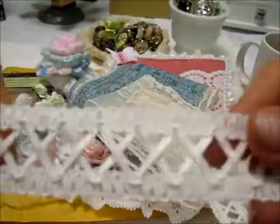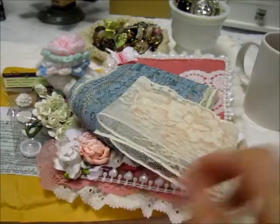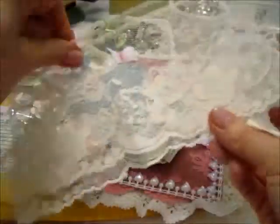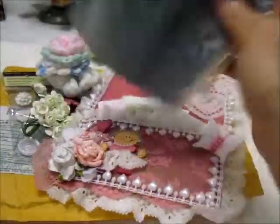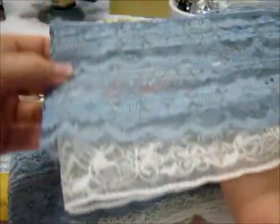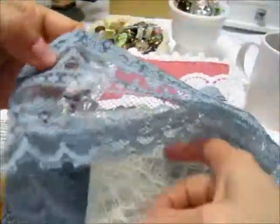And this is pretty. And this nice wide piece of lace. Gorgeous. And look at this one. Lots of this blue lace. How pretty it is. Oh, and everything smells so good too.